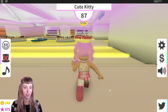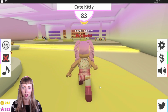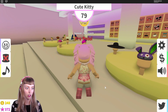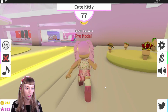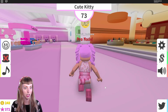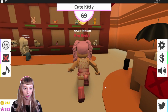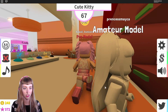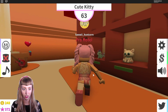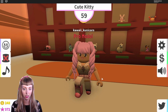Alright, so I've got 90 seconds left. I feel like I should spend the remaining 90 seconds trying to find anything that's kitty related. Okay, so that is a scary bunny. Nothing else over here. Okay. Let's see what else we got. Okay, anything in here? Are there any cute kitties? Any cute kitties? Oh, that's a cute kitty. Are you a cute kitty? Are you cute? Cute kitty?